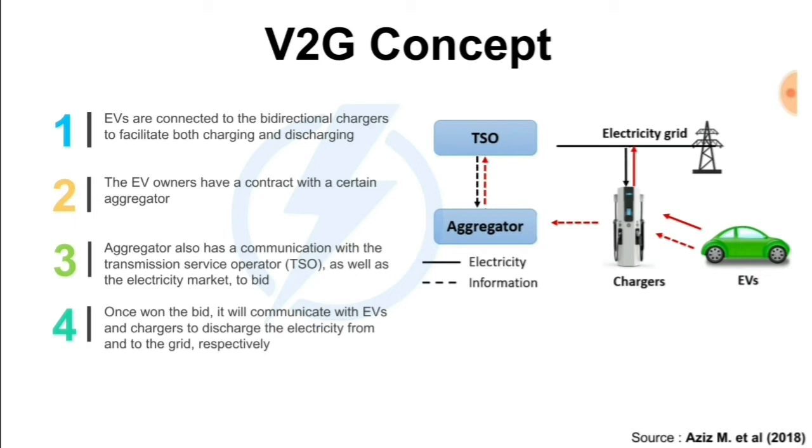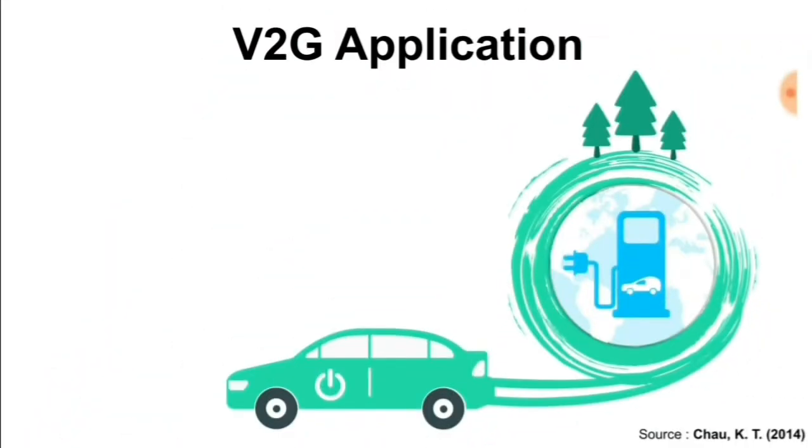Once the aggregator wins the bid, it will communicate with EVs and chargers to absorb electricity from, and discharge electricity to, the grid respectively. 14 stated that there are two important applications of the V2G operation.